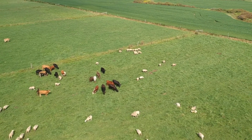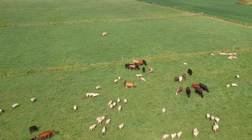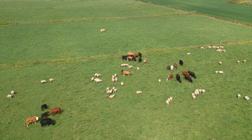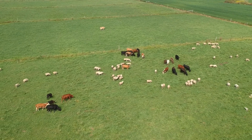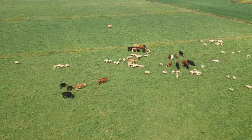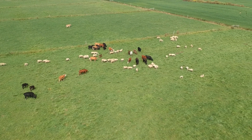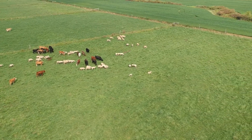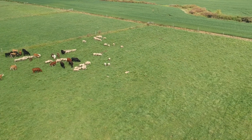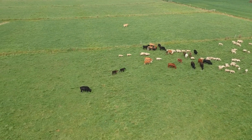I tried not to make any threatening moves, and we're just panning back and forth. Again, I'm kind of curious about that one cow out there in the distance, but it's happily minding its own business. You can see I'm pulling back a little bit just because I saw them all moving in one direction, opposite of where I was hovering, and I thought, am I bothering them? But there was no rapid stampede or anything like that. They're just walking, so I didn't think I was really bothering them.